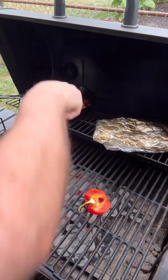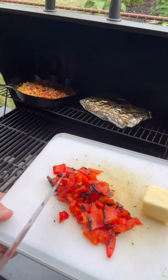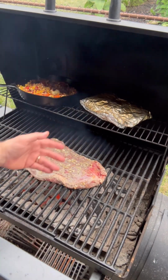Flip those potatoes, stir that corn and tomato. These are looking beautiful. Flip them, dice up that red pepper, couple tablespoons of butter. And what we've all been waiting for, at least I have, 2.5-pound hunk of meat. I don't wanna overcook it.